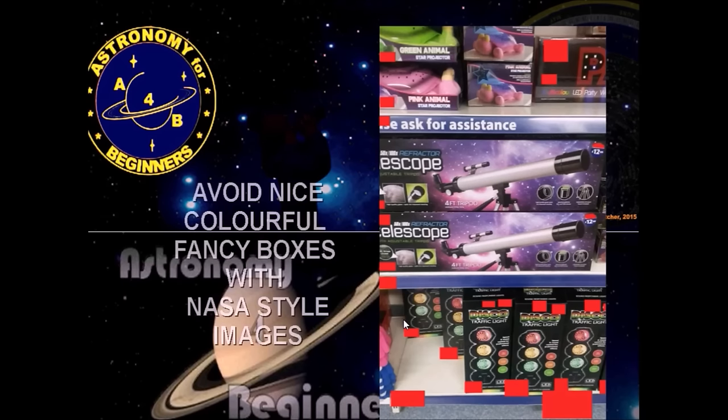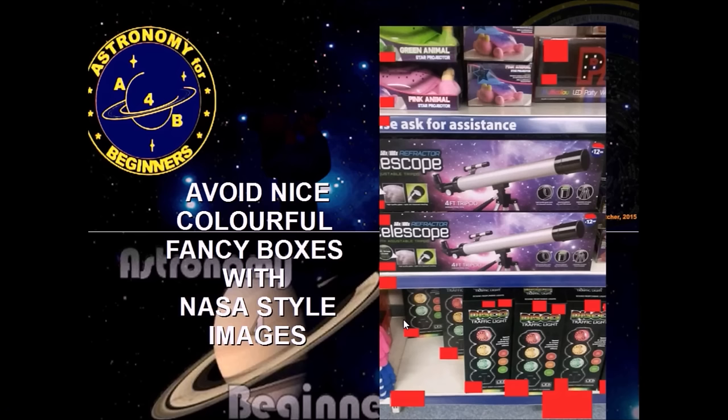Avoid telescope packages that show fancy boxes with NASA-style pictures, showing Saturn in all its glory and the great Orion Nebula with all its colours and nebulosity. These images are not going to do any justice. You will not see vivid colours on nebulas. You will not see NASA-style images of planets with superb detail, particularly through a small aperture telescope. You're simply not going to see them. Good telescopes don't come in fancy boxes. Good telescopes do not show nice fancy pictures.